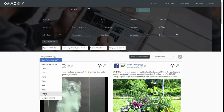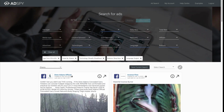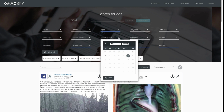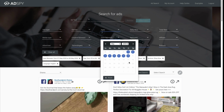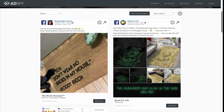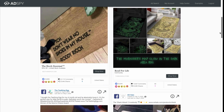I like to select by shares because this will give you an indication of whether the product is doing very well based on shares and comments. What you want to do is select created. Maybe we'll select April, then seen between May 1st to May the 8th. You scroll through to find products that have a lot of traction like this.